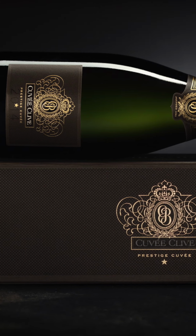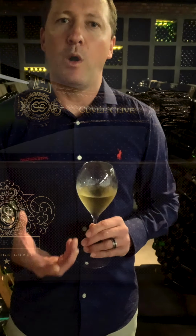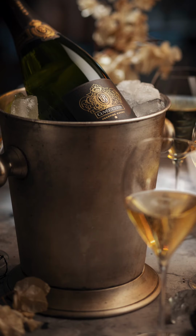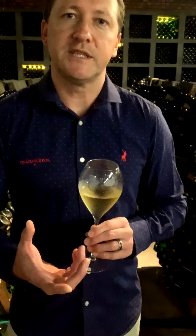Now what it resulted in is a very powerful yet elegant and well balanced wine with great ripe peach, ripe citrus aromatics on the nose, a little bit of toasted almonds from the barrel fermentation, and a little bit of spiciness as well. If you let it stand open for a while, it will develop a little bit of floral characteristics, and some red apple fruit will also come to the fore.